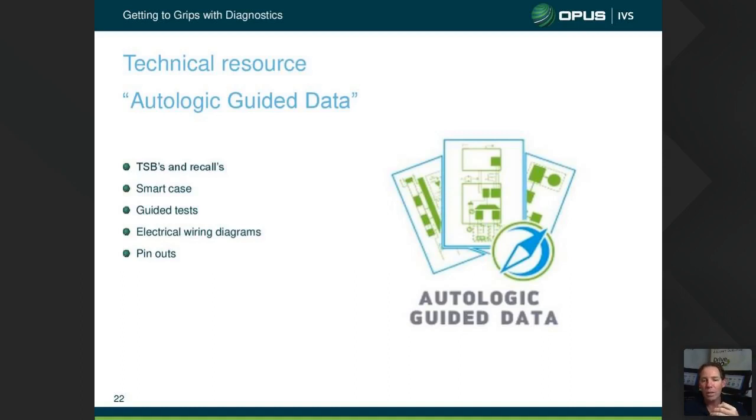What I like about this is it's got TSBs and recalls for that particular model. Now, the technical service bulletin might relate to your DTC or your symptom-based diagnostic, or the symptoms the car's exhibiting. And TSBs are great because they're problems that have occurred in a majority of cars. The manufacturer has issued a technical service bulletin because it saves us time with diagnosis. And they basically said, if the car exhibits these symptoms and it's logging this fault code, this is the fault. Do this, this, and this.